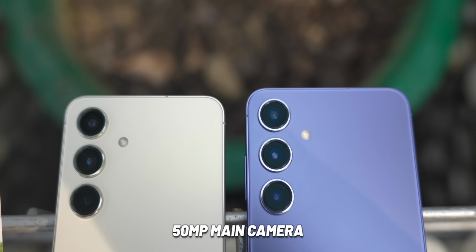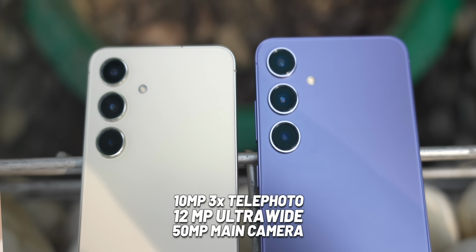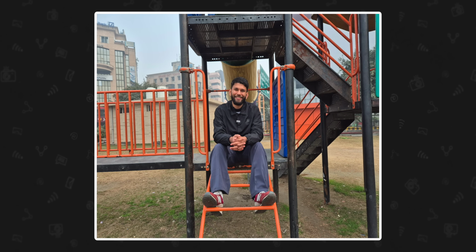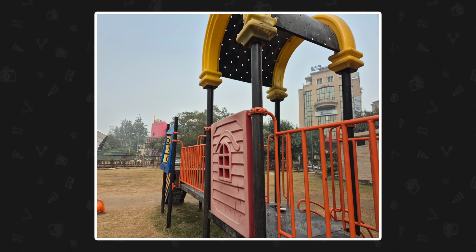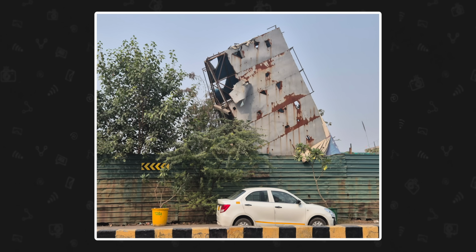You get a 50 megapixel main camera, 12 megapixel ultra wide angle camera, and a 10 megapixel 3x telephoto camera. Now, the photos straight up look Instagram ready. Like, the colors have that pop. This year, the white balance and skin tone have gotten better. Colors are now much closer to what you see in real life with that slight bit of pop. And in portrait mode, the background blur and portrait cutout is bang on.